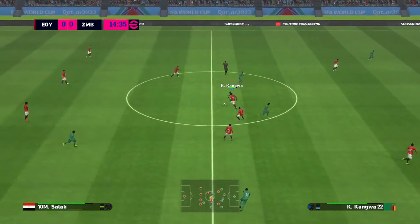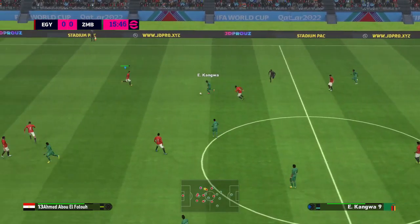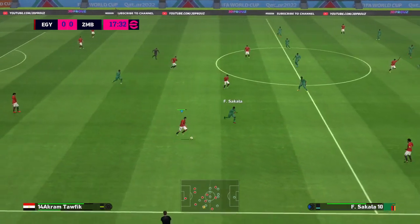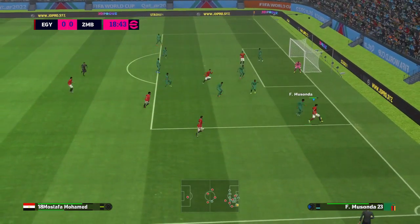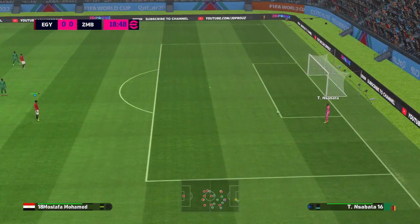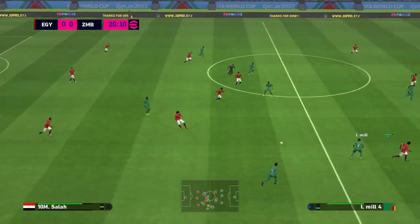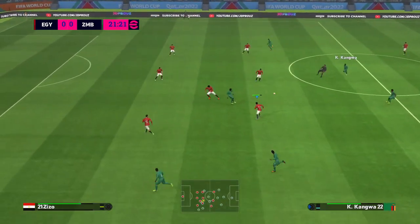Come on, doesn't get the pass he's looking for. Passes it through. Salah. Now the pass. Can he find a finish now? Out of play for a goal kick. That is a poor kick by the keeper. Been intercepted. No goals as yet.